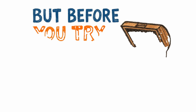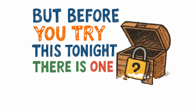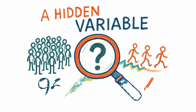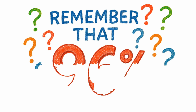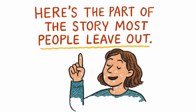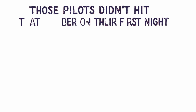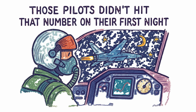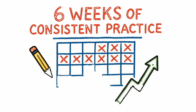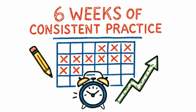But before you try this tonight, there is one final catch, a hidden variable that separates the 96% who succeed from the 4% who quit. Remember that 96% success rate I mentioned at the beginning? Here's the part of the story most people leave out. Those pilots didn't hit that number on their first night. According to the original data, it took them 6 weeks of consistent practice to reach that level of mastery.